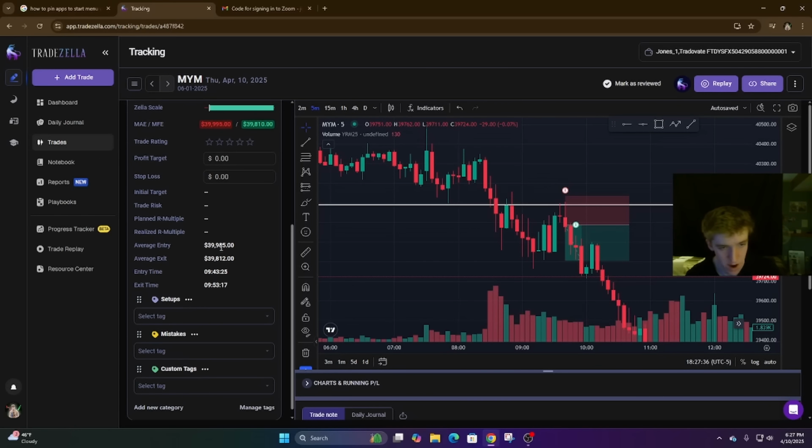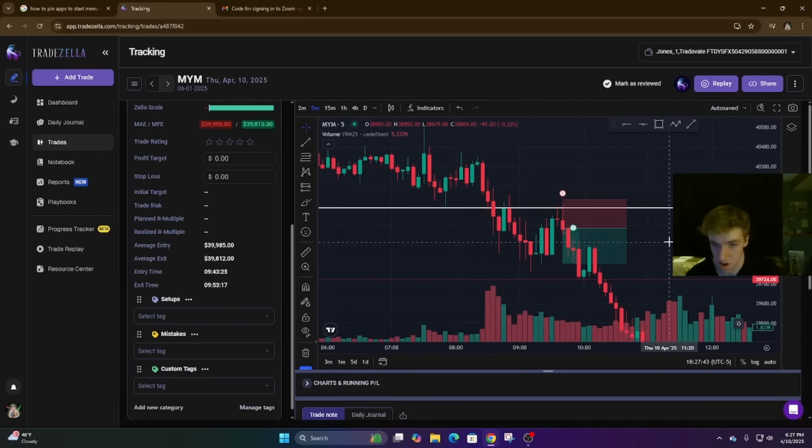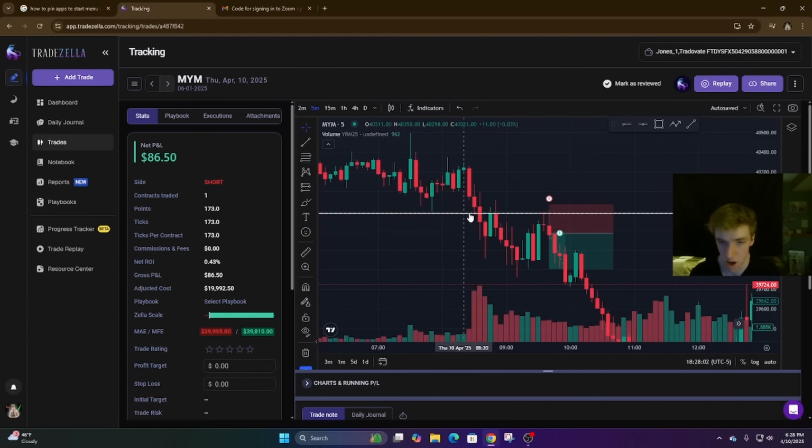Entry was 85s, and the exit was 812. But yeah, I really liked this area of confluence here. We also had that 5-minute opening range low. So this is the first 5-minute bar, the low of that candle and the high of that candle. I like to watch that area. We rejected that perfectly, rejected pre-market low, and we rejected 40,000, kind of. Yeah, 40,000 is right around here. That's a whole psych number that I wanted to keep on watch.